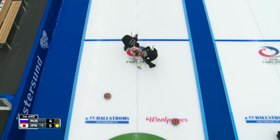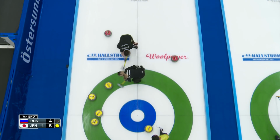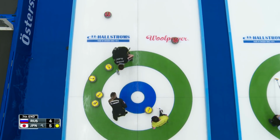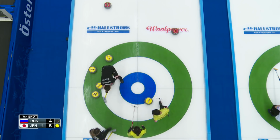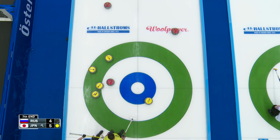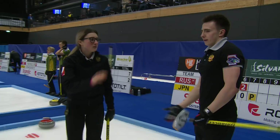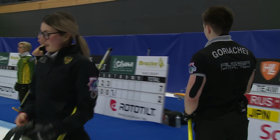Needing to sweep this one. Don't want to tick off. Gets it in the rings. I wonder if he was all pessimistic with the weight call there, Garachev, because he certainly was able to bring it all the way in. And that's a pretty good throw by Komarova. Could be a game saver.